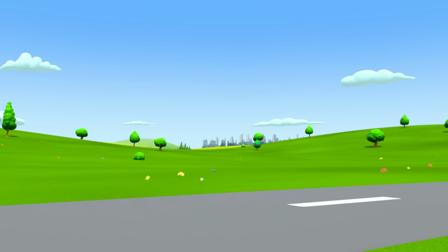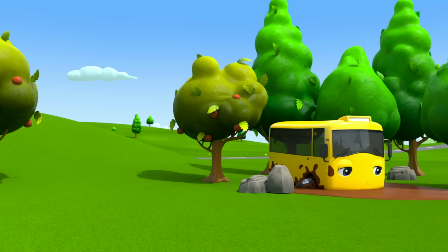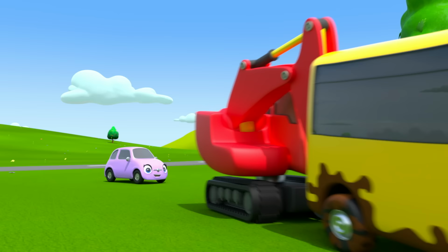Robin goes to tell Digley and Scout that he's found Buster. He's just over the hill. There's poor Buster. Digley and Scout can help. Working together, Digley and Scout pull Buster out of the muddy puddle. Now Buster is free at last. He's very grateful to his friends for rescuing him.